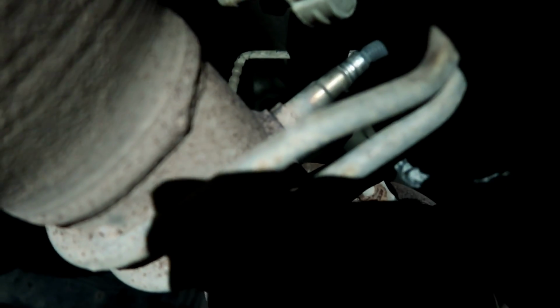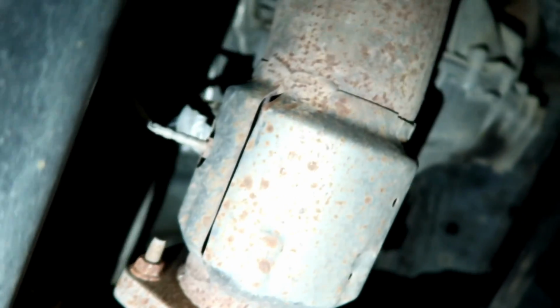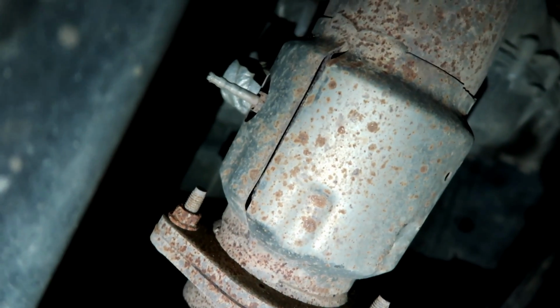It is a 22 millimeter open end wrench, and the number 1 O2 sensor is right there. Same exact sensor, just two different locations. Right behind your cross member for your transmission. O2 sensor number 1, tucked away right up there.